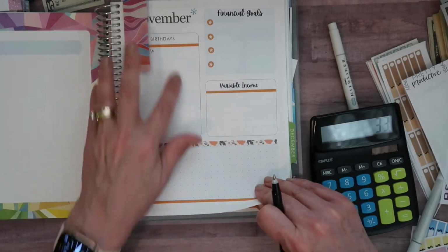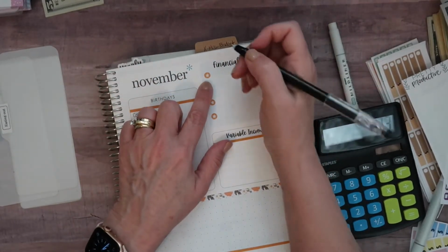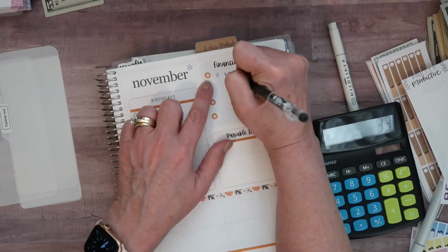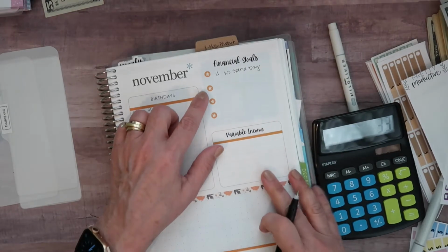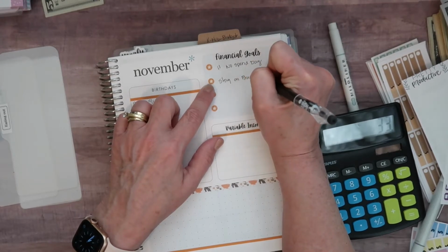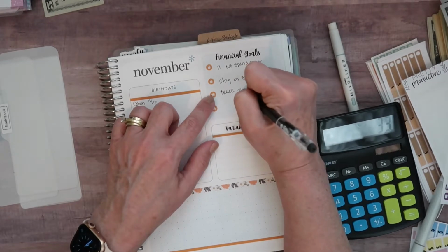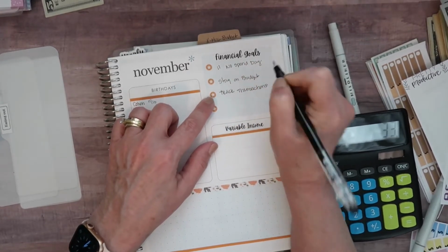Okay, so let's go over to November. I have one birthday this month. My financial goals, I'm going to say 11 no spend days. Maybe 15 was too high. Stay on budget. And then track transactions. It does seem like a separate step, but it really is helping me.